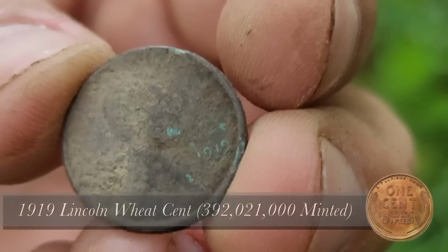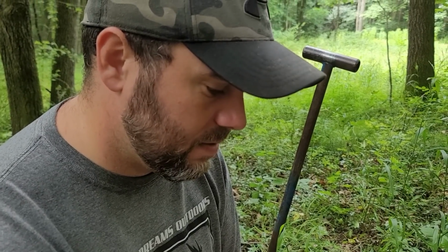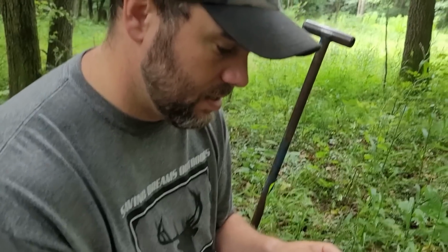1919. Yep. You got it there. I do. Yep, 1919. It's right in there. That time frame, a 104-year-old coin. It's still an old coin. Yeah. Almost an Indian, buddy.